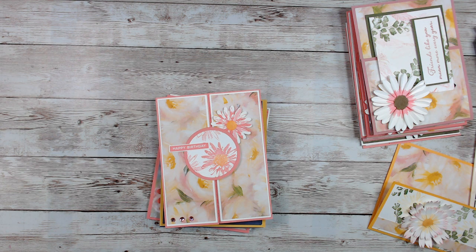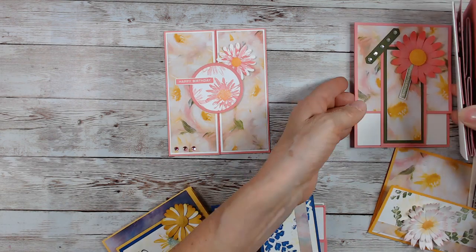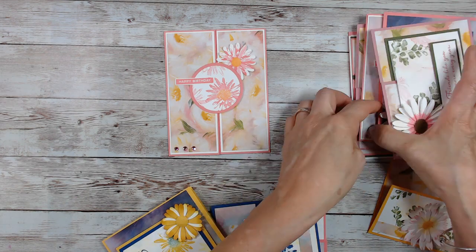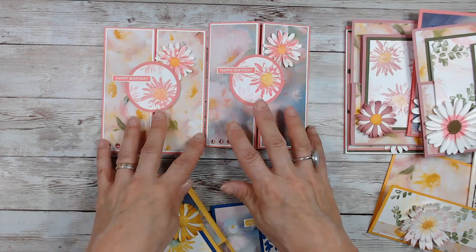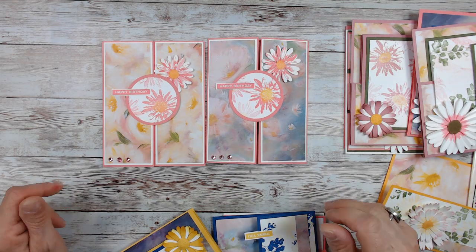Okay. Now, this was card number 1. And we got another one. So I'm going to show them side by side so you can see the two different print.